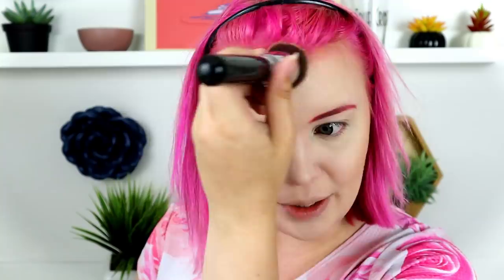Now, I'm bringing that really far in today. I don't know why, I just felt like it. Some people are like, why do you bring your contour in that far? Because it's my face. I can do what I want. Whenever I contour my forehead, I have to bring it all the way into my hairline because my hair is so thin here. I'm like, put it all up in that hairline because you can see my scalp right through it. I have no hair there. It's so annoying.